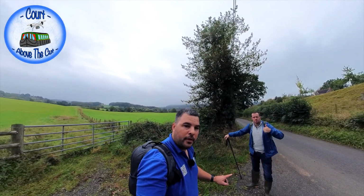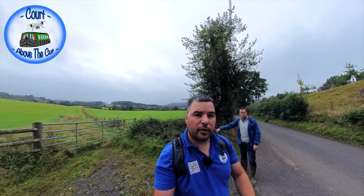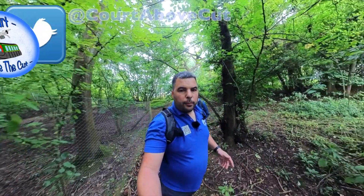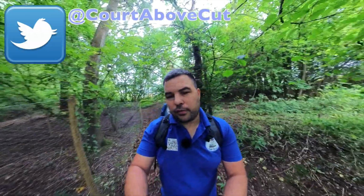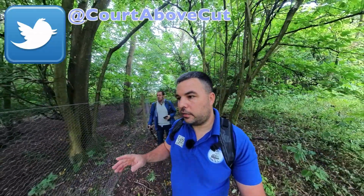I'm with Paul Whitewick and we're on the hunt for tunnels. We're on the Leominster Canal and we're just going up to Soutnet Tunnel to see what we can find. So we're just on the hunt for the portal of the Soutnet Tunnel. We know it's around here somewhere. Very lacking in signal here, so we can't quite find exactly where we are.